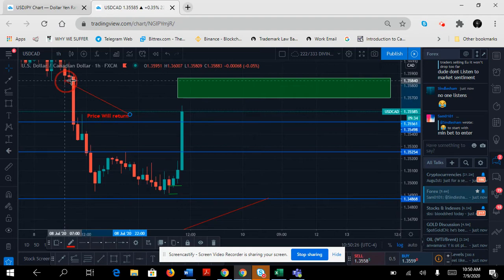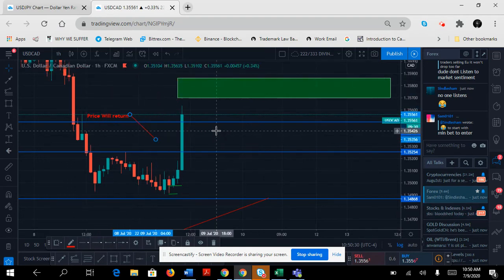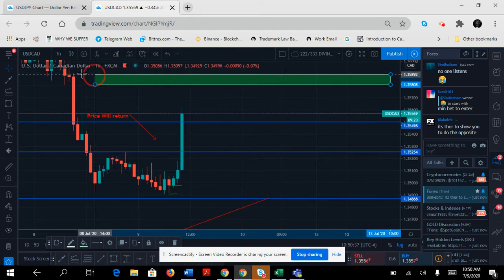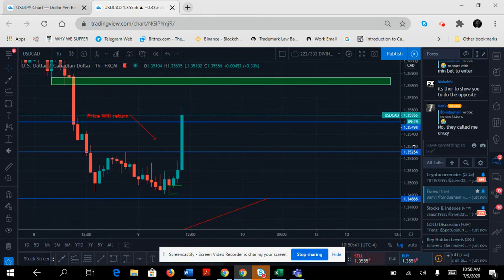So this is the ultimate target up in this area too. See, structure, structure, structure. Really want to get up in here. All right. This is where we want price to come back into this area.